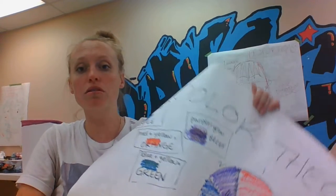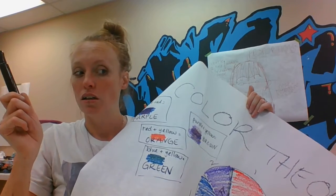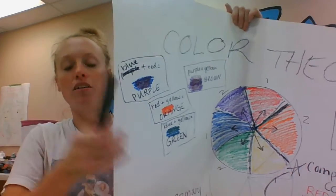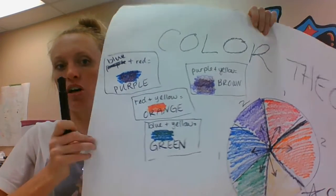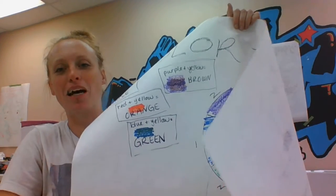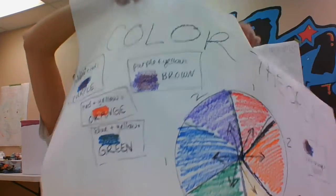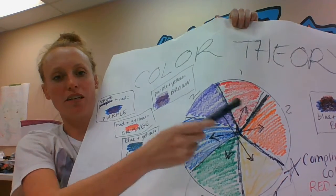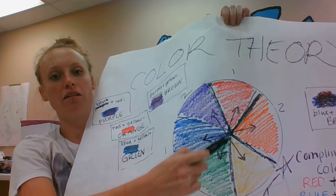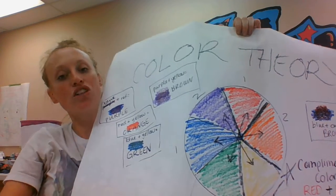Complementary colors, what are those? Correct, kind of. They're the ones that are opposite each other on the wheel. So, and we'll talk about what they do. Oh my God, are you serious? So we have opposites. So again, these arrows, purple and yellow, red and green, orange and blue. Okay. And what do they do?